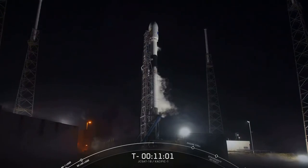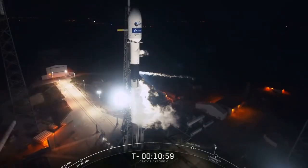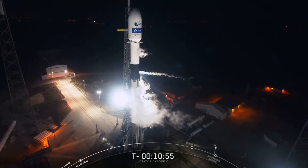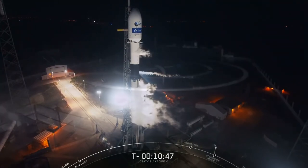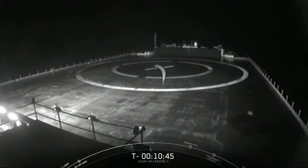Today's first stage is a little bit sooty, and that's because it previously flew two Dragon resupply missions earlier this year, CRS-17 and CRS-18. Today makes its third flight. We'll be attempting to recover this first stage on our droneship, Of Course I Still Love You, which is currently stationed about 350 nautical miles off the east coast of Florida.